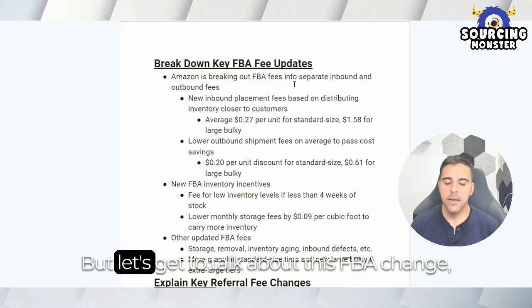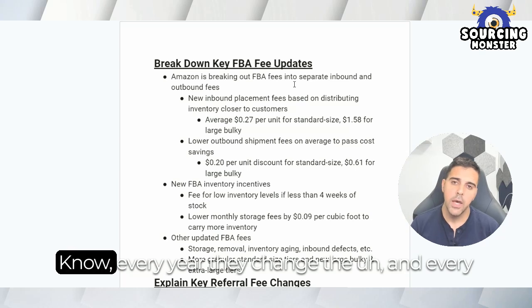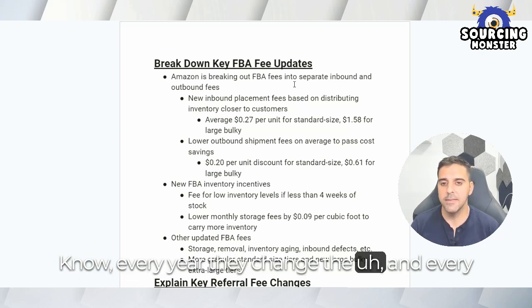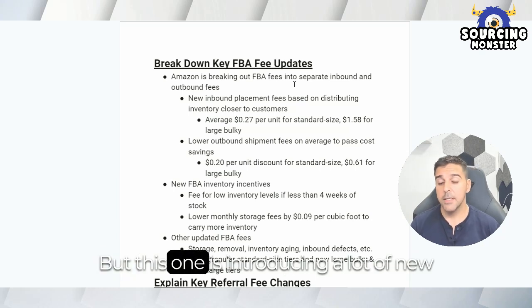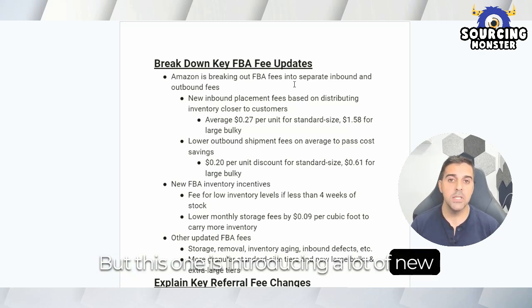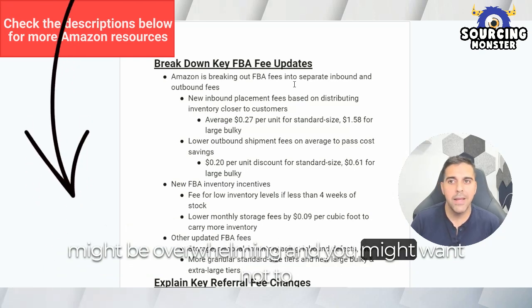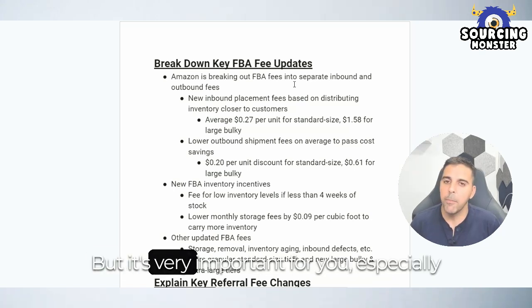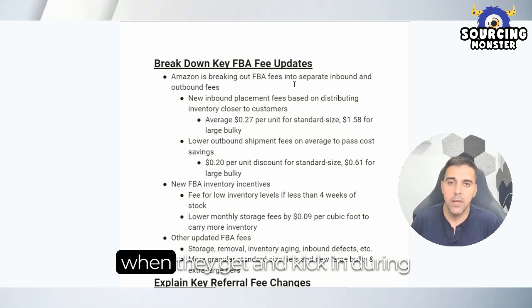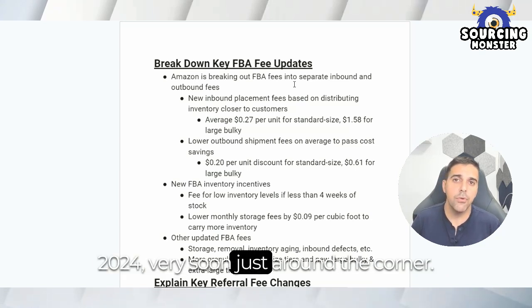But let's talk about this FBA change. It's a big change. Every year they change the fees, and every year we say it's big and massive, but this one is introducing a lot of new stuff, things that we have to be aware of and understand. It might be overwhelming, and you might want to just put it away, but it's very important for you, especially when it kicks in during 2024, very soon, just around the corner.